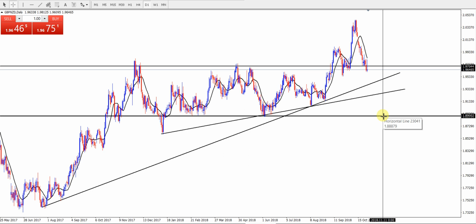Keep in mind that there will be some whipsaws along the way, there will be retracements along the way, but if you get into this trade early this week, I can guarantee you that if you can hold it into next month, you are going to be smiling to the bank. So that is just my analysis on the pound pair.